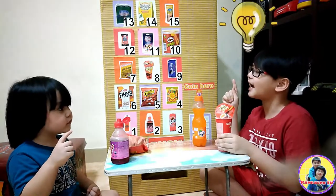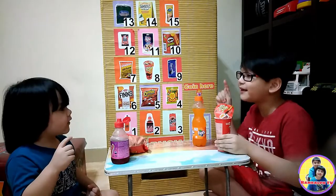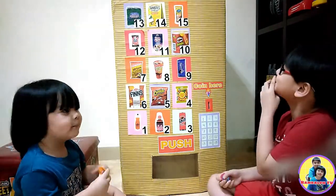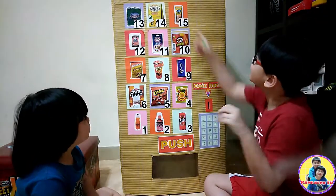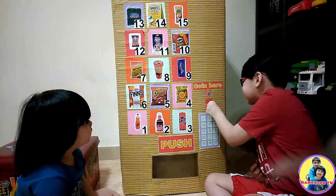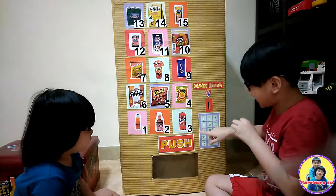Well, I think I have an idea. How about let's get all the food from the vending machine? Yeah! That would be awesome. So now I will pick cheese pop, number 50. First, let me insert one. Press 50. And push.